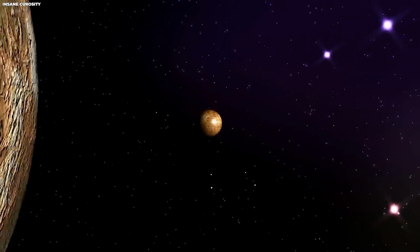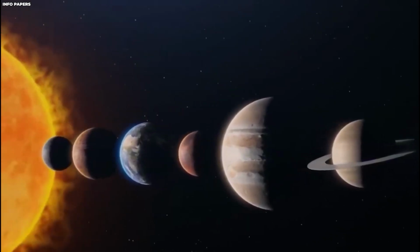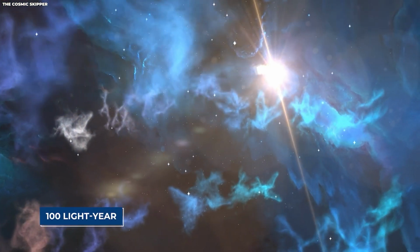But there are a lot more solar systems out there to explore, and researchers have recently discovered what they're calling the perfect solar system. It is a rare planetary system located 100 light-years away from Earth.